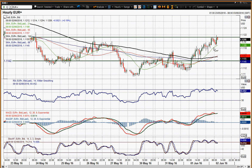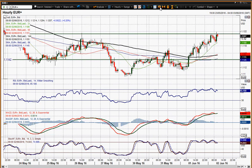I don't necessarily think that if you saw a move back below 1170, I think that would be a loss of impetus in the move, and I think that the bulls would lose control of the recovery. But I think if you can hold support above that, then you can start to look higher again, and the overhead resistance would come in.